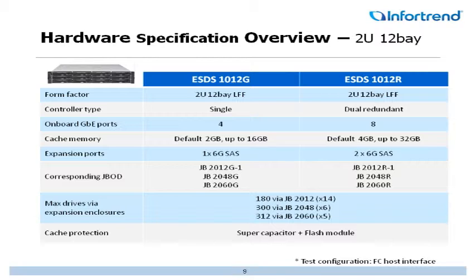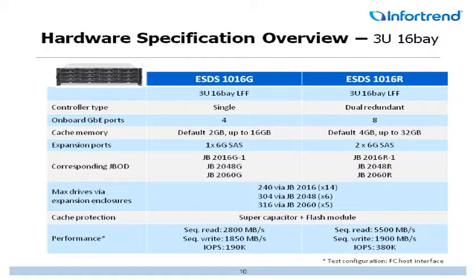You can see really the most important thing to me when looking at this for customers with big data applications, backup, archiving, is that max drive capacity. So you're talking about 312 drives possible when utilizing these 60 bay JBODs. That's incredible, especially when you look at the cost point that our 1000 series is coming in at. This is just the 16 bay offerings. And so on the 16 bay, 316 hard drives possible utilizing the 60 bay JBODs. Again, single or redundant controllers, the different host connectivity types.